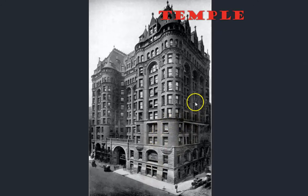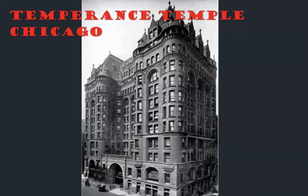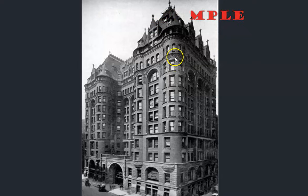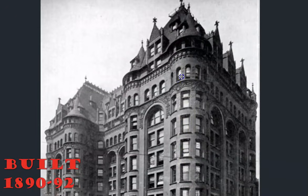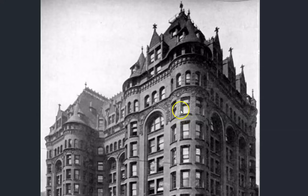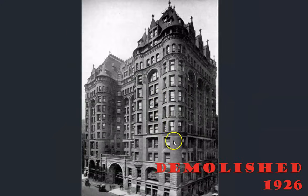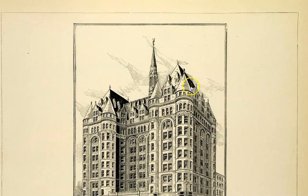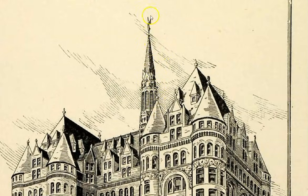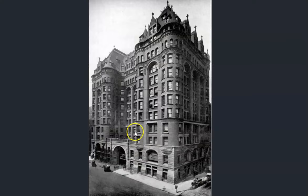Moving on to the Temperance Temple in Chicago. Now we are told they broke ground for this in 1890 and it opened in May of 1892. Now that building timeline coincides with the build timeline for the Chicago World's Fair, which is also interesting. It was demolished in 1926, so a very short shelf life on this thing. The Women's Temperance Temple. Now here we see a drawing again, very similar to what we saw earlier with the Betts building. The Temperance Temple supposedly meant to have one of these towers on it, but I suppose we're to believe it never got constructed, or maybe it was removed. Not sure, but interesting.